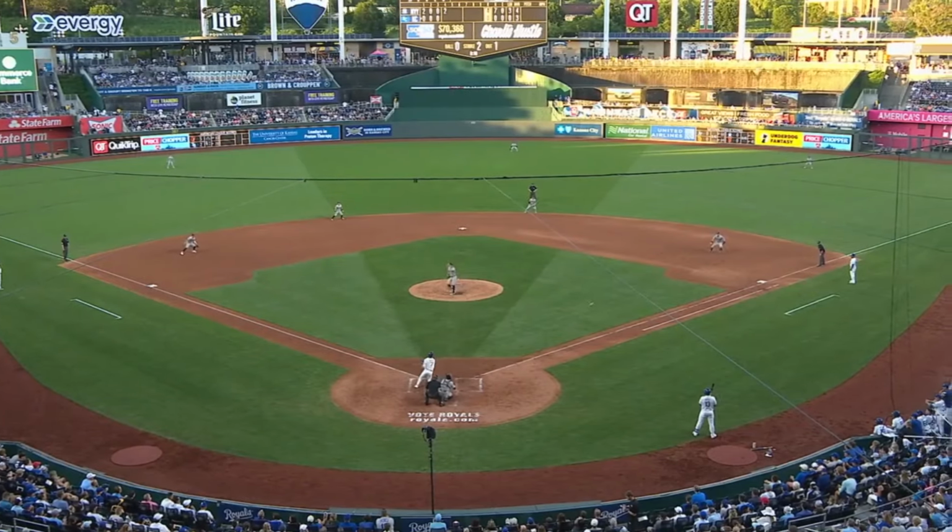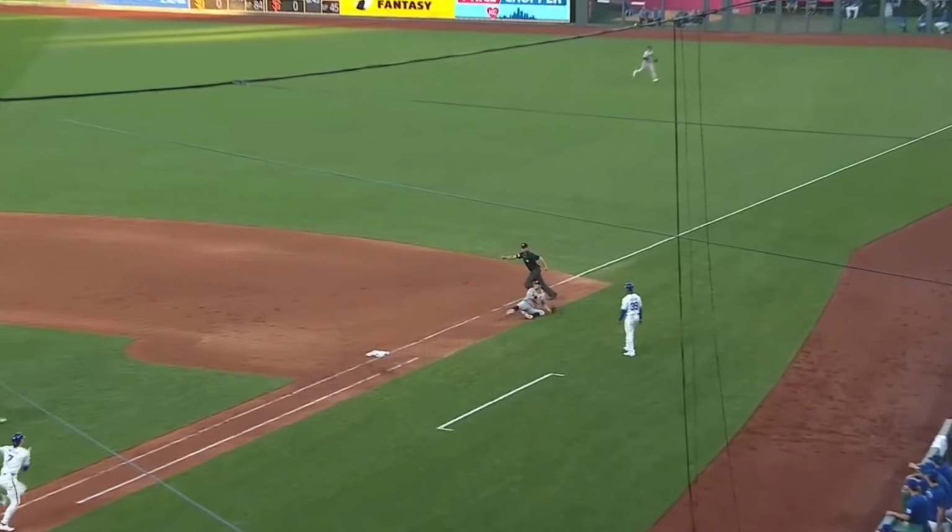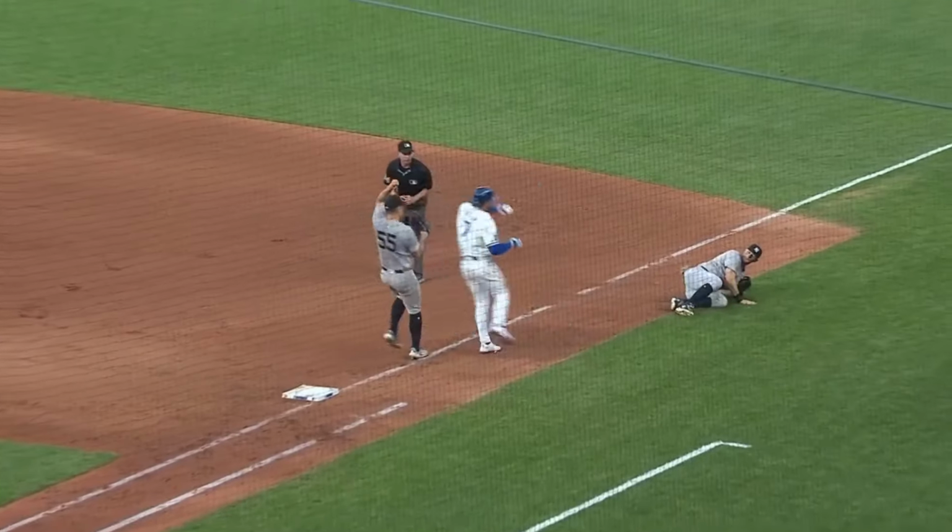You see how he falls off to the third base side just to get over there and be able to get to the base before the speedy Witt Jr.